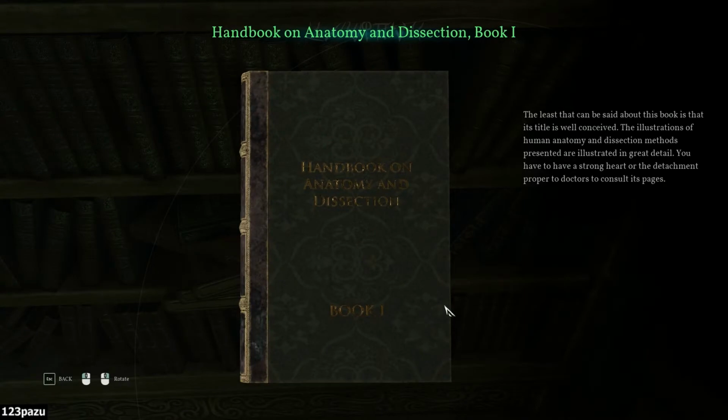Handbook on Anatomy and Dissection, Book 1. The least that can be said about this book is that its title is well conceived. The illustrations of human anatomy and dissection methods presented are illustrated in great detail. You have to have a strong heart or the detachment proper to doctors to consult its pages.